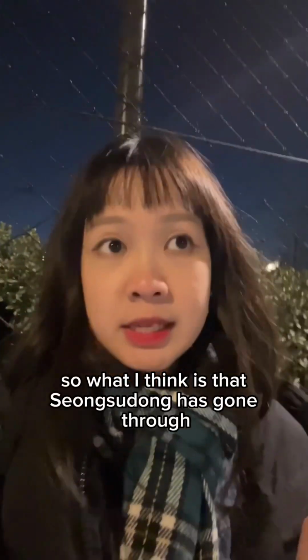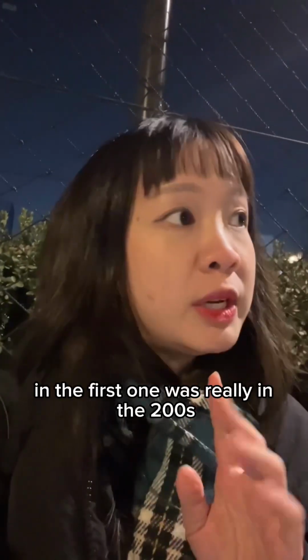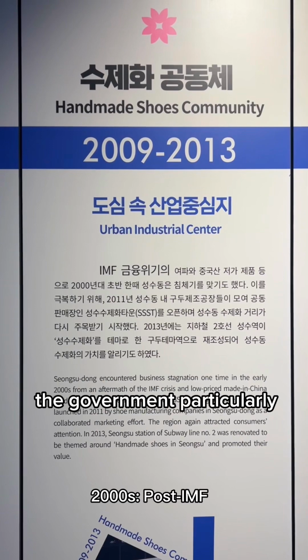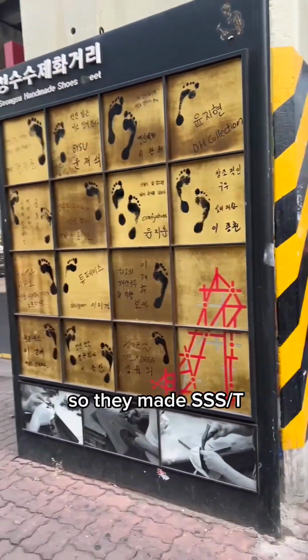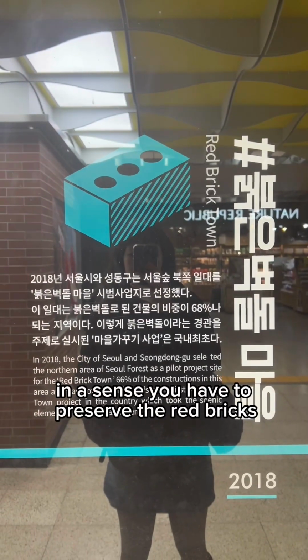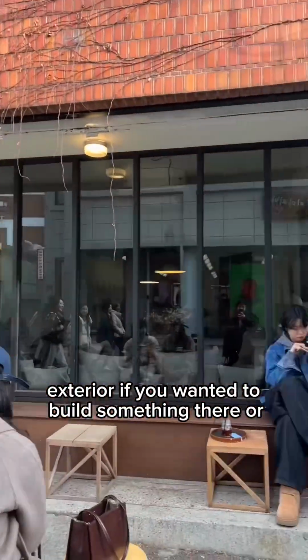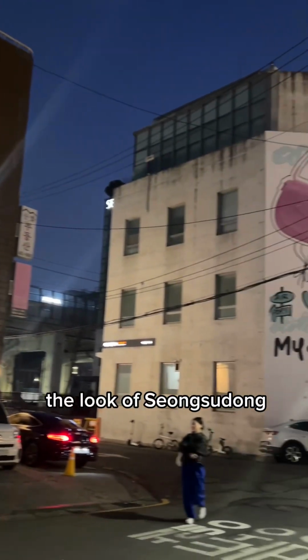So what I think is that Seongsudong has gone through two main stages of development, and the first one was really in the 2000s when, after the place was emptied due to bad business, the government put in quite a lot of effort in rejuvenating the area. So they made Triple ST, and in 2018 they even designated Seongsudong as the red brick town. So in a sense you have to preserve the red brick exterior if you wanted to build something there or repurpose something there. So there is a really concerted effort to retain the look of Seongsudong.